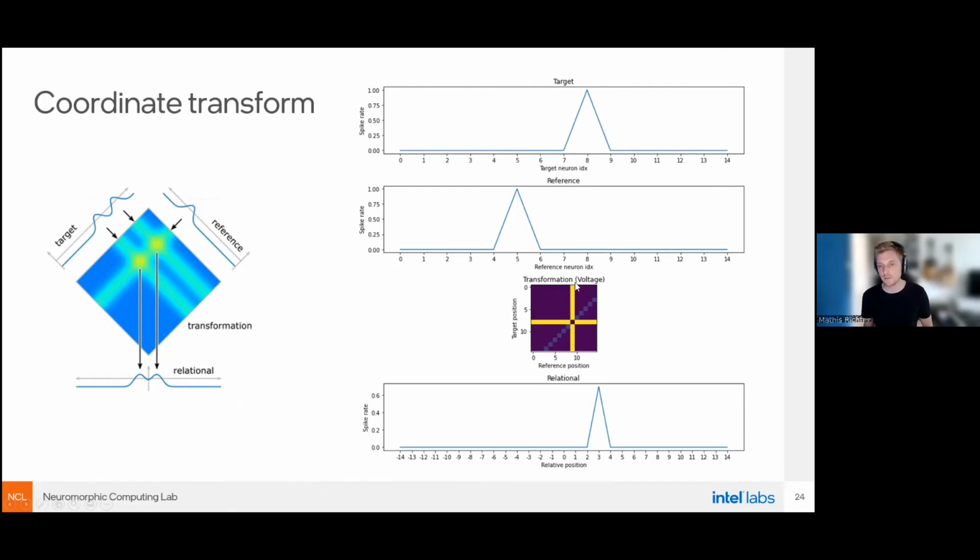And then you have the transformation field, which is 2-dimensional. You would have to rotate this by 45 degrees counterclockwise, and then it's read out sort of this way down here, and then projected onto this relational field. And you can see that the relative position of the target is at 8 with respect to reference at 5. That gives you a position at 3. This is then also projected back into here, and that's this line that's a bit harder to see. Doesn't have any functional implication. I just wanted to show that you can do the back projection also.